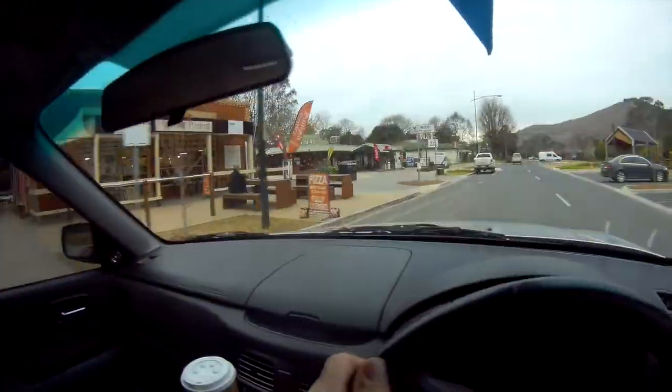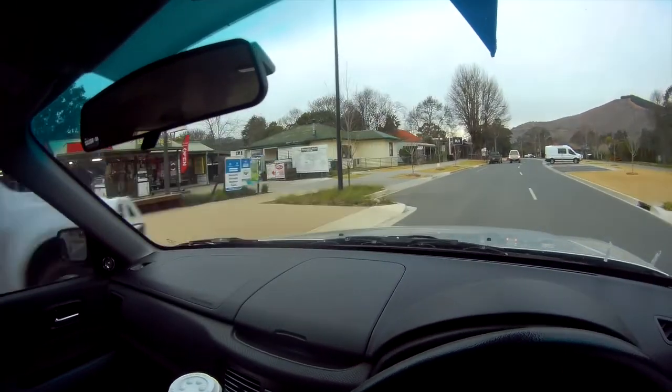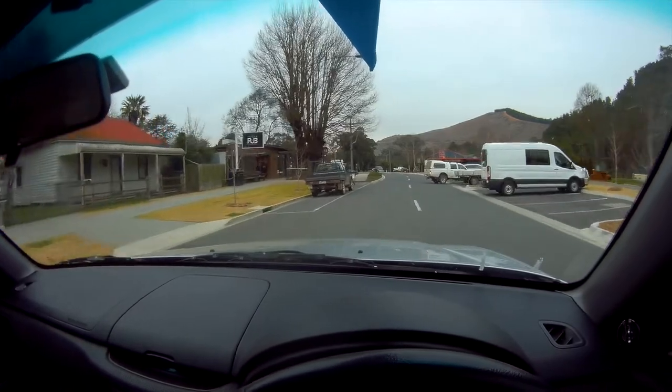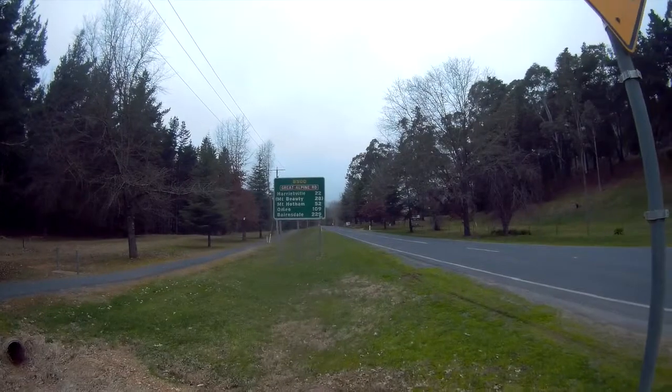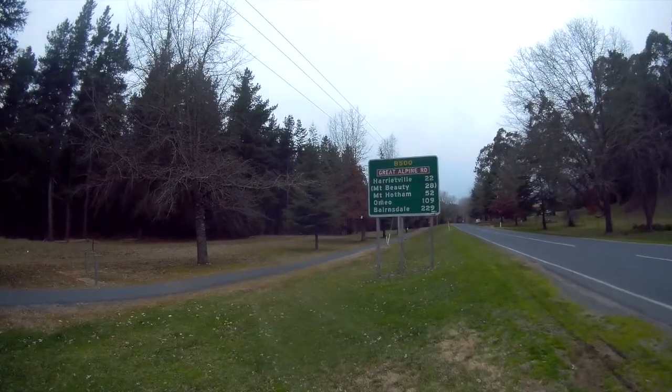Elm Lodge. If for some reason you can't find any accommodation in Bright that takes your fancy, there is always the neighbouring Porepunkah, which is only about 5 minutes away from Bright, which has a pub, a couple of little cafes. We're just on the limits of Bright here. We're just still virtually in town, and that is your distances.